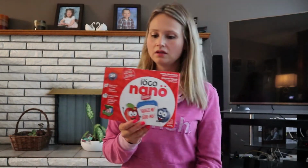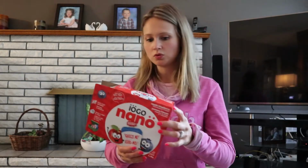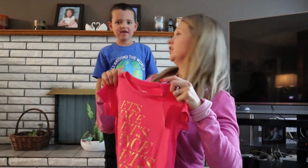For back to school, I grabbed some of these. Still a little early, but the kids are really loving the yogurt right now. So I grabbed these, which were, don't forget, I love those. Yep, they were $3.89. And I just really love them. Connor loves them, that's right.